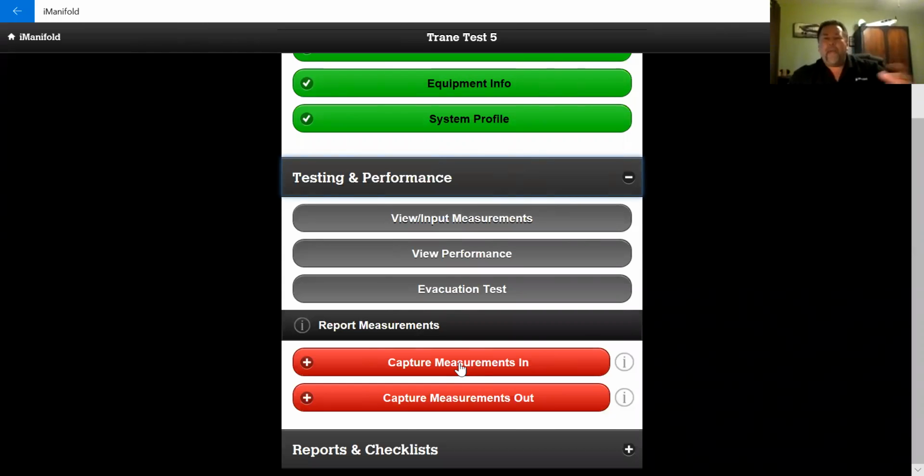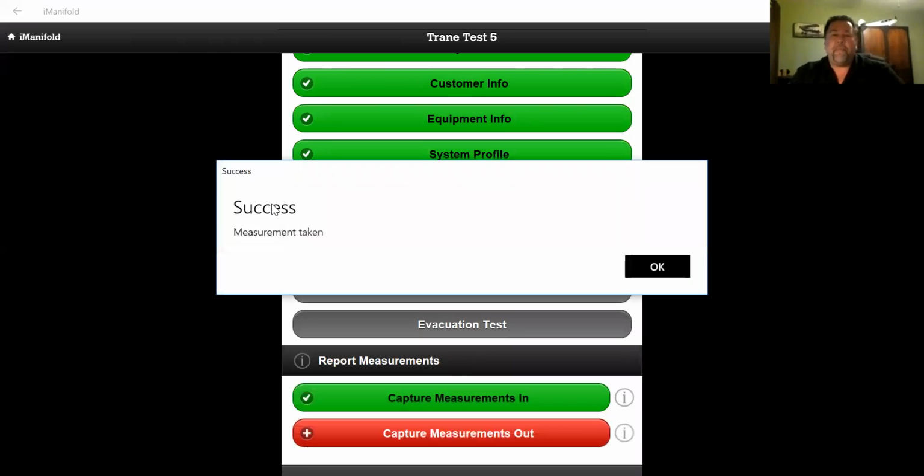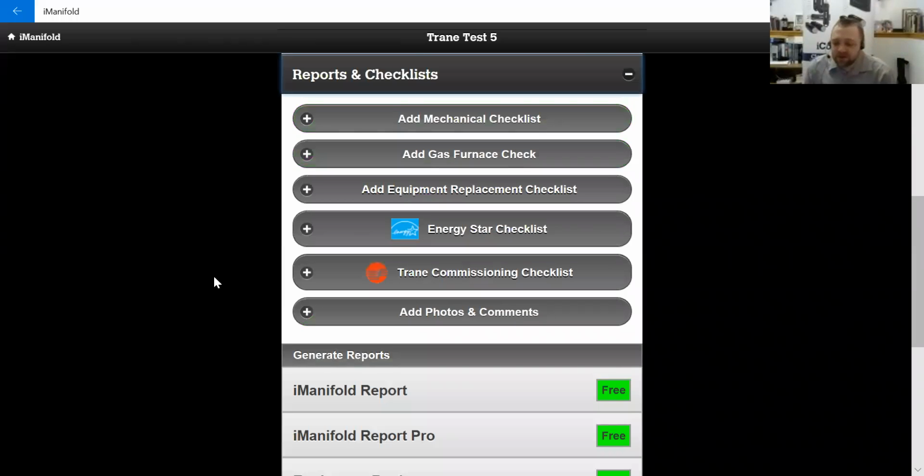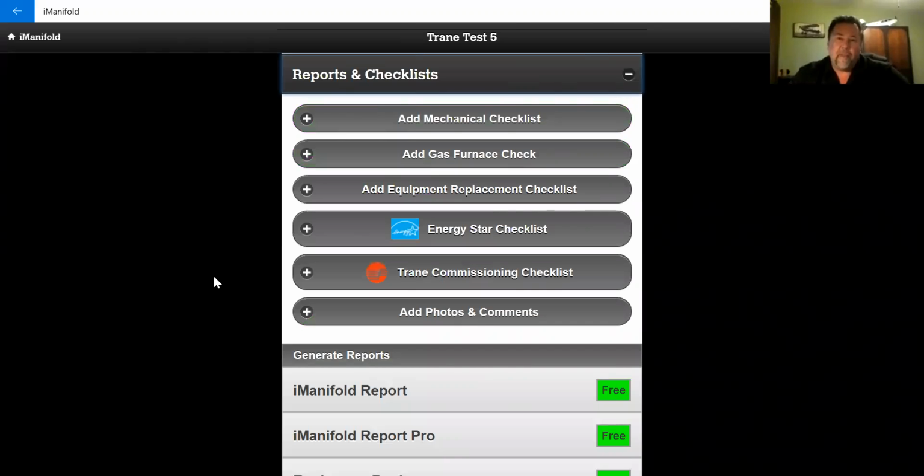So all the data that we have, the pressures, the temperatures, our information from our manometer, voltage, amperage, and everything else, is going to be snapshot right now onto the report. So we capture the measurements in, have that info, and now we're going to go down to reports and checklists. Eric, real quick, we would use the capture measurements out. We get to the unit, we're doing, say, a service. We would hook up, gauge up, put all the info in, capture it, and then do whatever repair, cleaning, service, and then capture it out to show the difference in the readings.